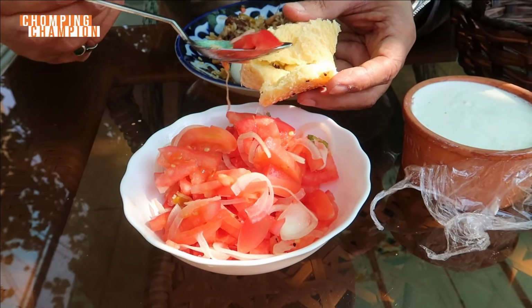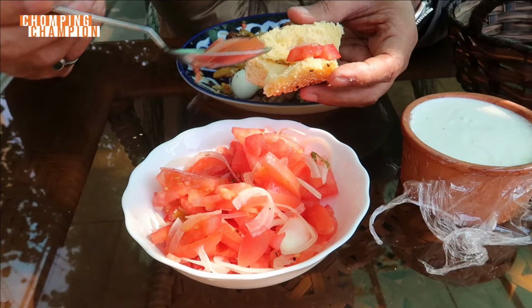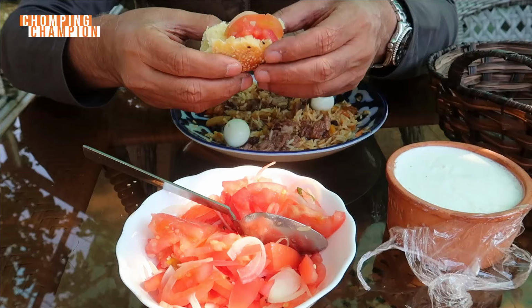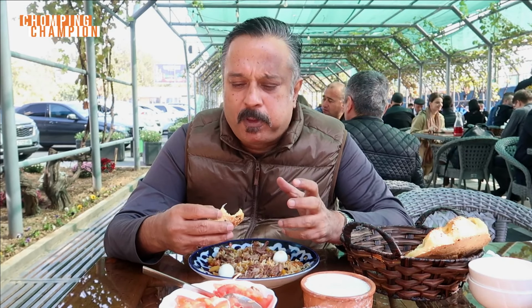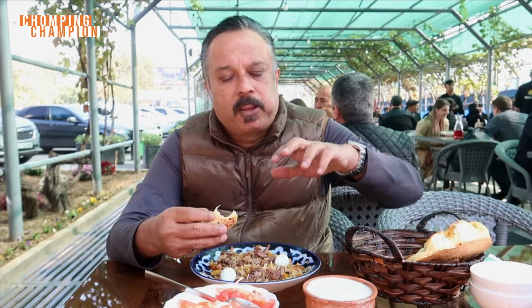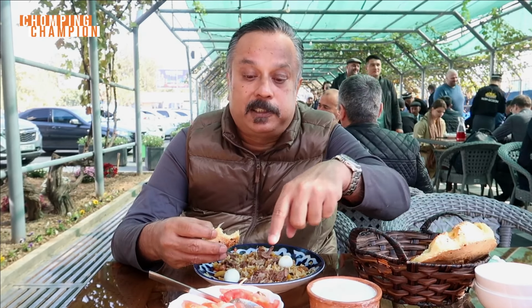I'm going to take a little bit of that salad, onions and tomatoes, and take a bite of this now. Here in Uzbekistan, I've noticed that the tomatoes are superb. They're plump, they're very juicy and full of flavors. But onions, they're not pungent. They're white onions and quite neutral. But a combination of both really works, the tomatoes and the onions. I'd mentioned earlier that probably there's vinegar in this, but there is no vinegar. This is freshly cut tomato and onions.